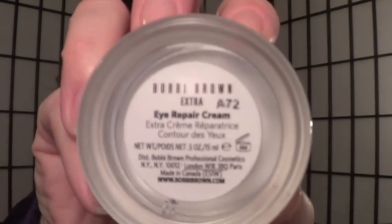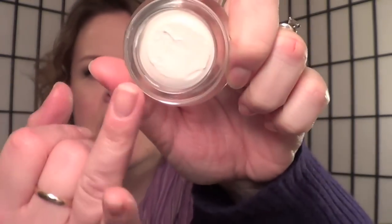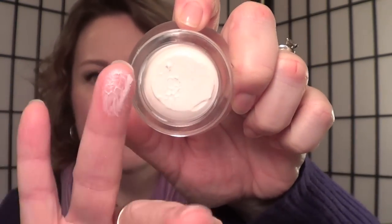I'll show what that looks like. And this stuff is really thick. I don't know if you'll be able to tell, but it looks like that. It's not cheap, but it will last a very long time because you only need a little bit of it. So I'll put a little bit on this finger and I kind of warm it up between the two, and then I apply it down here and up here.